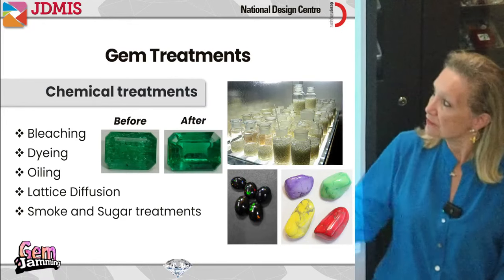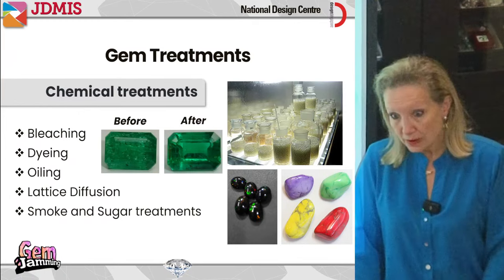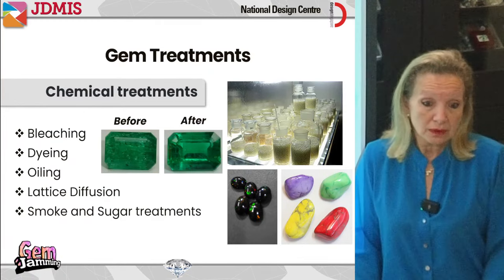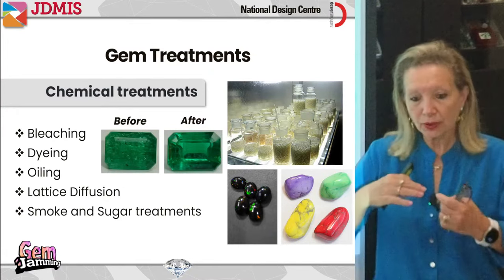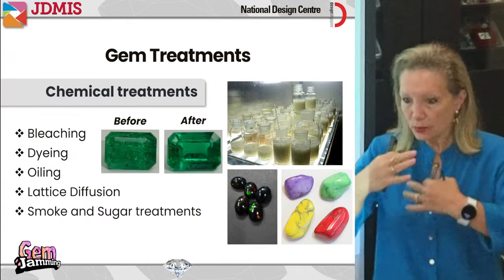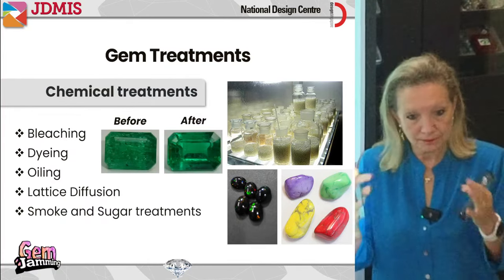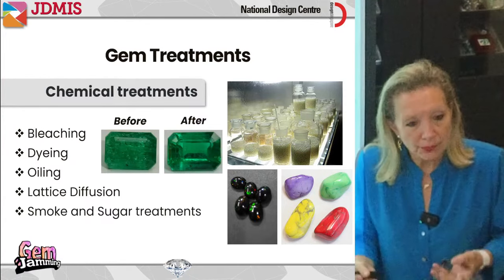Now, bleaching is commonly done on pearls. And if you've got white pearls, then the chances are 99% of white pearls are bleached. And if you wonder, why are white pearls bleached? Well, because pearls are formed of layers upon layers upon layers of these two materials called conchiolin and nacre. This is a secretion from a little creature like an oyster or a mussel.